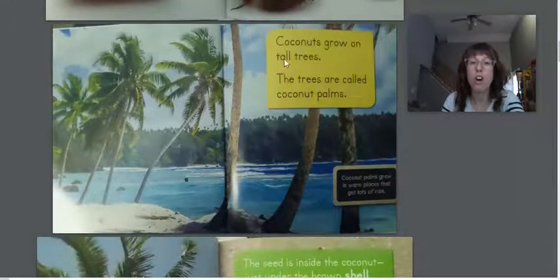Coconuts grow on tall trees. These trees are called coconut palms. Coconut palms grow in warm places that get lots of rain. I see these coconut trees are by the beach, so maybe they like the water that's near the beach, and it must rain a lot there because the author wrote that these trees need a lot of rainwater. It looks as though these trunks are very long and skinny, and the leaves are also very, very big, very large.